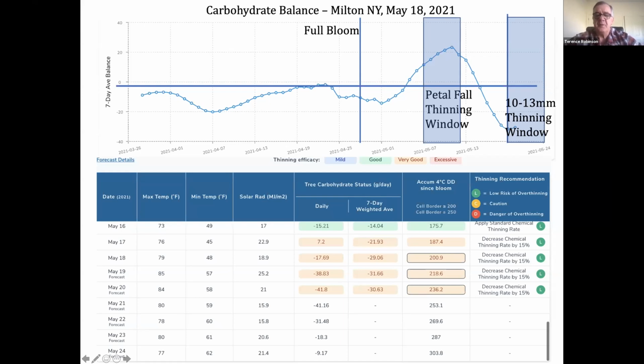So the big question is, how many fruits are out there? How aggressive do we need to be? We have what appears to be just excellent thinning conditions. But I'd like to stop my presentation right now and ask Dan if he could just try to answer that question and talk about some data that he's just been able to measure, which I think will be very, very helpful. So Dan, take it away.